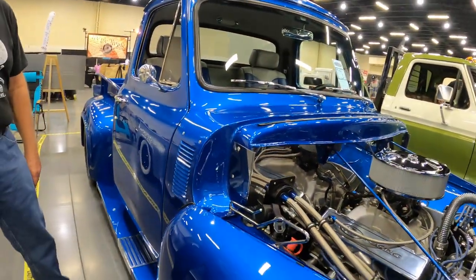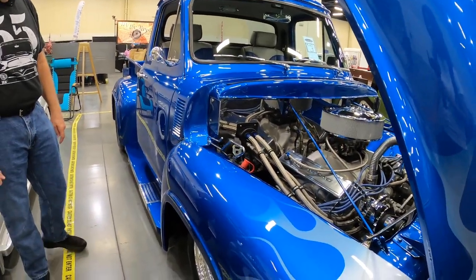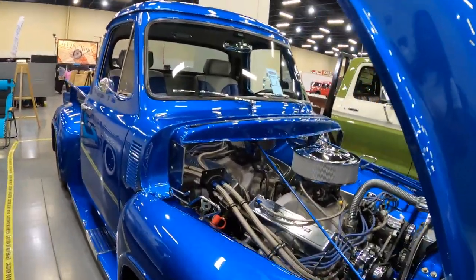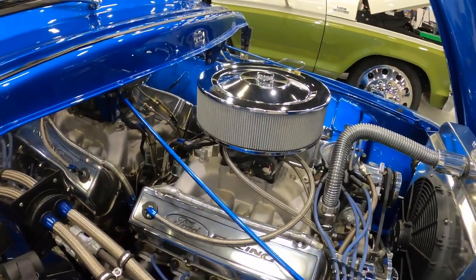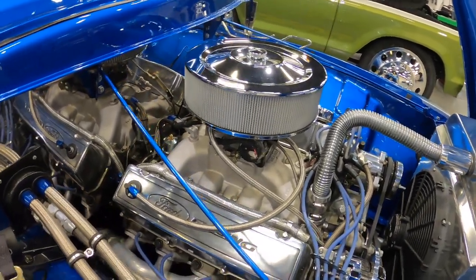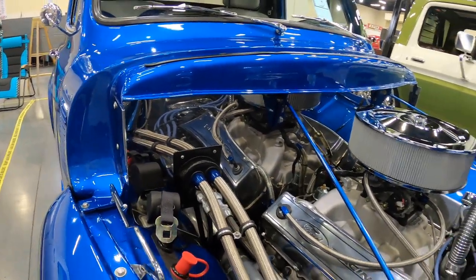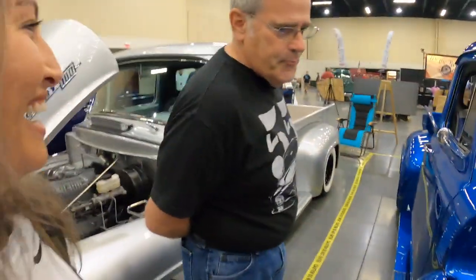The blue goes so well, and I'm loving the ghost flames. Yeah, they're beautiful. A true hot rod here. Now, what's the engine you've got? The engine is a Ford 460, and it's bored and stroked to 514. Wow. People have asked us, what kind of mileage do you get? And my wife says, we get smiles to the gallon.